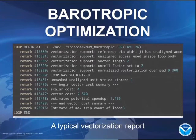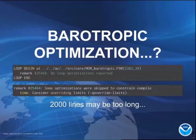So what you can see is this is a report that is sort of being well vectorized. However, as I read through the report, about 1,500 lines in, it just stopped, just saying, I'm not going to do this anymore. It had this no optimizations reported. And I found an interesting comment saying some were skipped due to constrained compile time. So basically, our function was just too big. Our function was 2,000 lines, and it just said, I can't do this anymore.